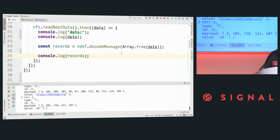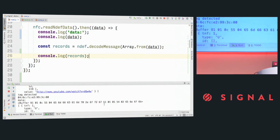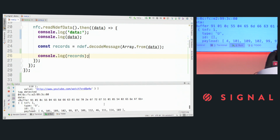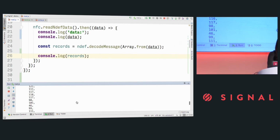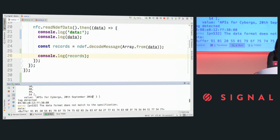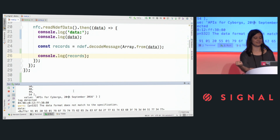Great. So what we've got there is, actually, I just touched it on some other tags, so it started going a bit crazy. But if you look at the bottom of the screen, which hopefully you can see, among all the buffers and type fields and stuff like that, we've got some human-readable data, like this YouTube video. And there's a little bit of text, APIs for Cyborgs, 20th September 2016. So that's the data that's currently residing inside here, encoded as an NDEF record.